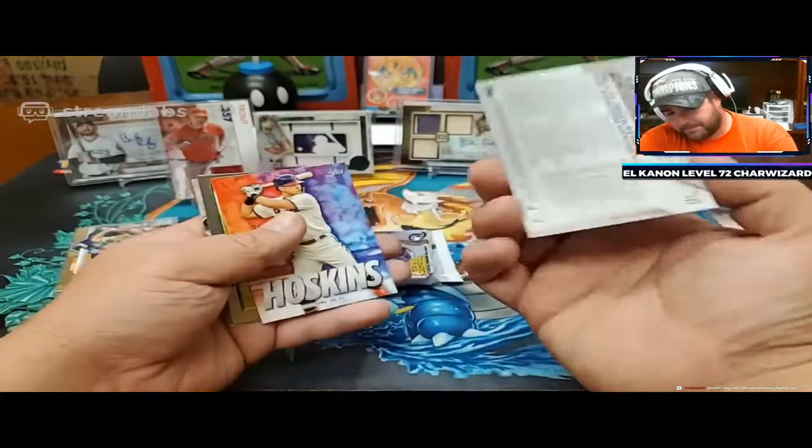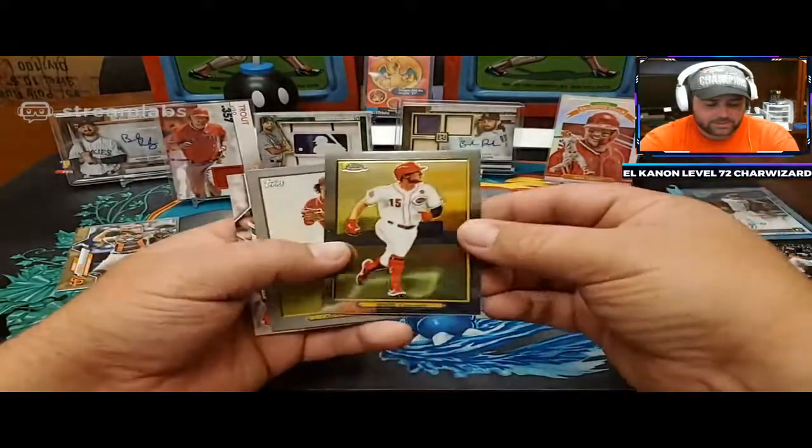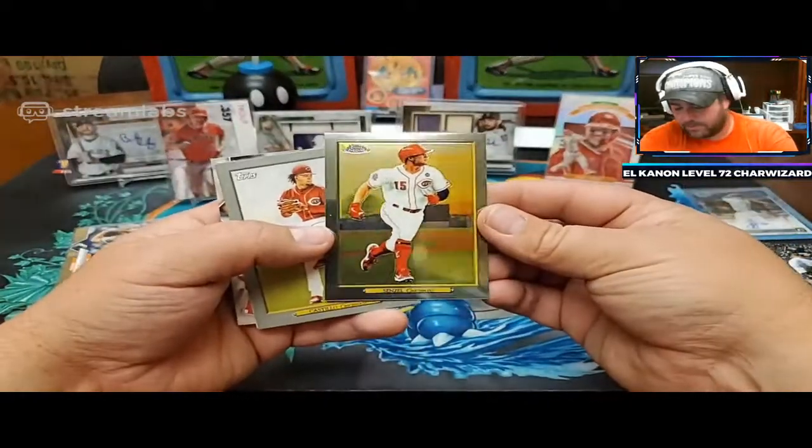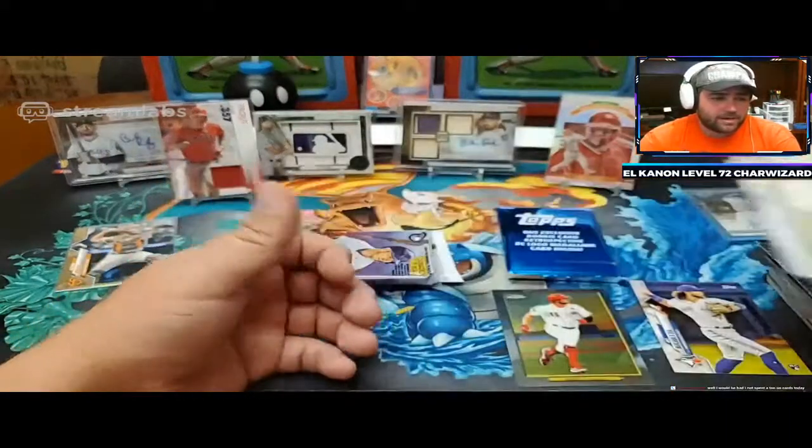Soaking It All In. That's a cool looking card. I like that one. Nick Senzel. That's a nice one to get. Of the Chrome. Nick Senzel. Castillo Hernandez. So yeah, I really don't know what to do.